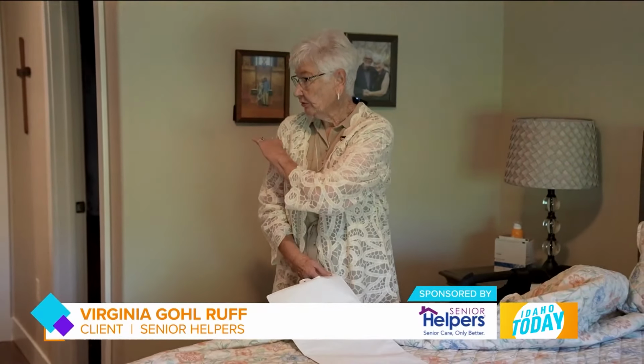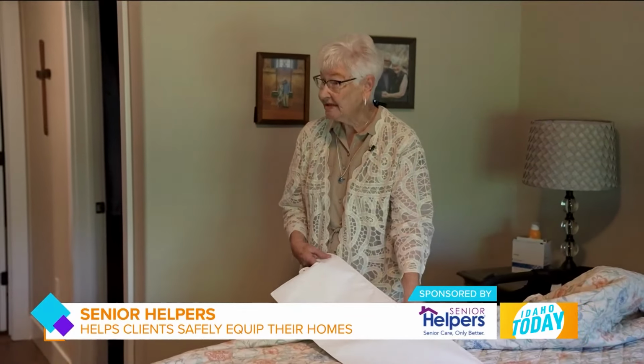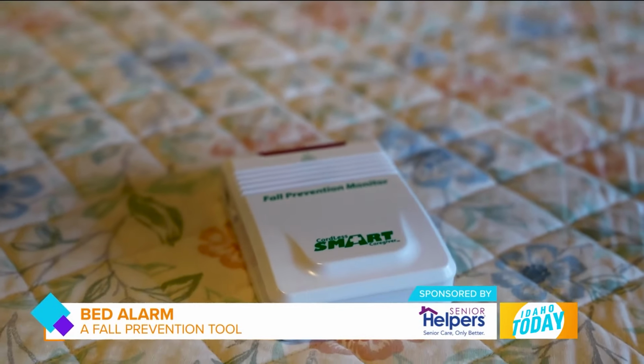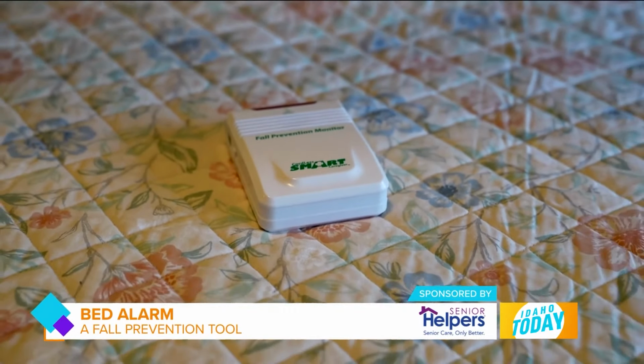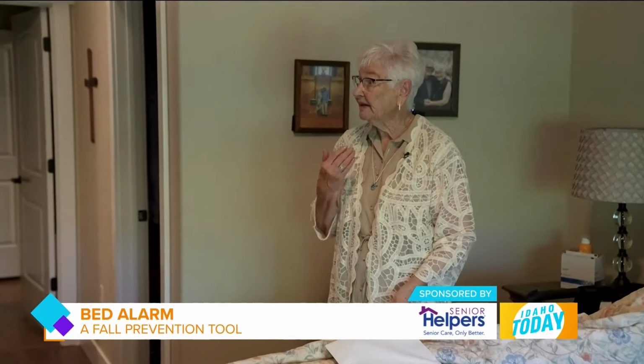We made sure that there was a bed alarm for him. That way the caregivers could hear him if he got up in the middle of the night. This is the part that goes underneath the sheet, and you keep it up to the shoulder level, and if he rolls off of this or sits up, that piece of equipment will go off, and that will relieve. In other words, I can be sound asleep and not know he's moving, and when he does move, then it wakes me up and I don't have to worry.